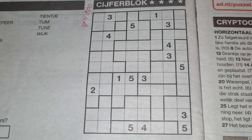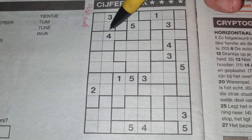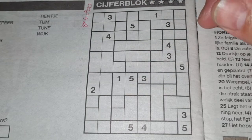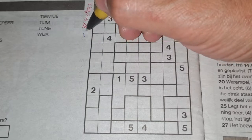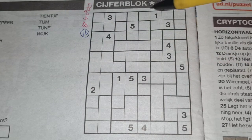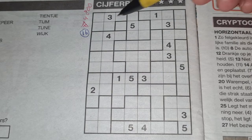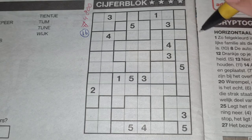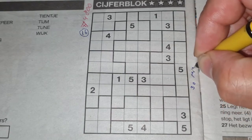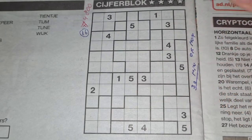Alright, and before I start, I always count the printed digits. Well, this one has, I believe, 16 printed digits. Should be an easy one, because the hard ones with 4 stars always have 8, 9, or 10 printed digits. This one, 16, should be an easy one. And for a 4 stars puzzle, I need 30 minutes or more to solve. Alright, so let's get started.